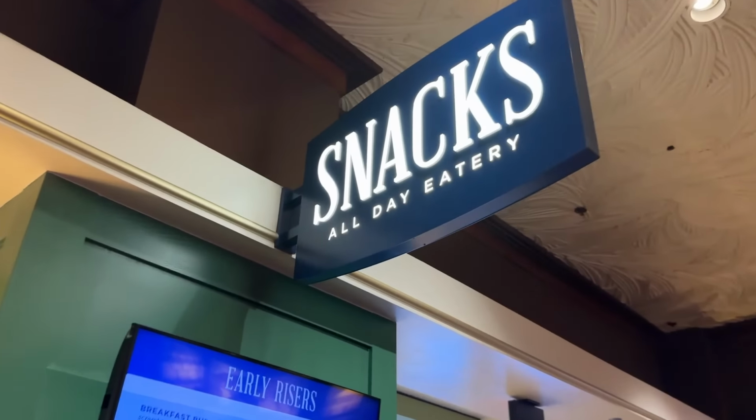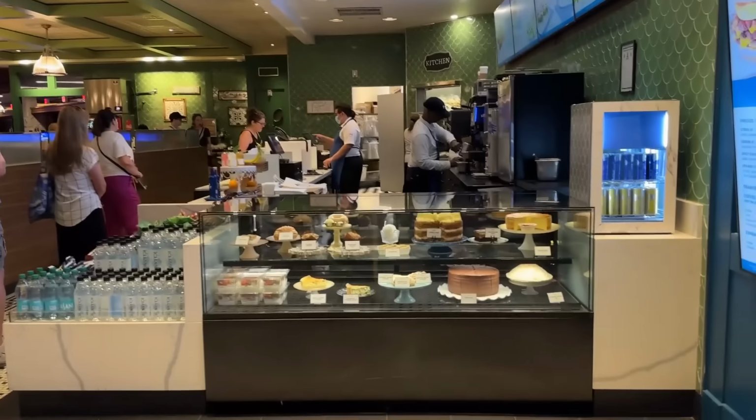Now the first thing we had to do was go fuel up. We wanted some quick eats, so we grabbed something at the Snacks All Day Eatery. It's a sit-down diner with casual fare and supposedly cheap prices. Cheap for the Las Vegas Strip, that is.